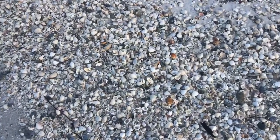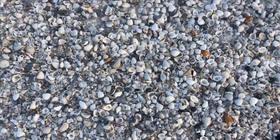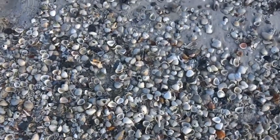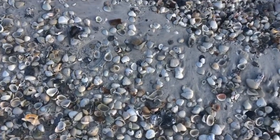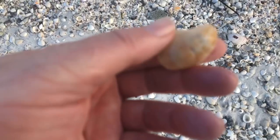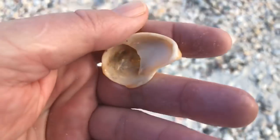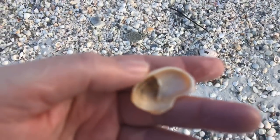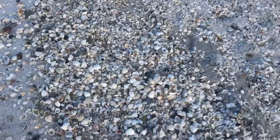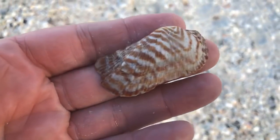What else is down here? Well, I see some slipper shells. See if I can pick out a couple little slippers. There's one over there. Yeah, it's busted up, but the slipper shell, smooth on the outside, then you flip it over. It's like the little slipper. One of our turkey wing shells down here. The turkey wing.